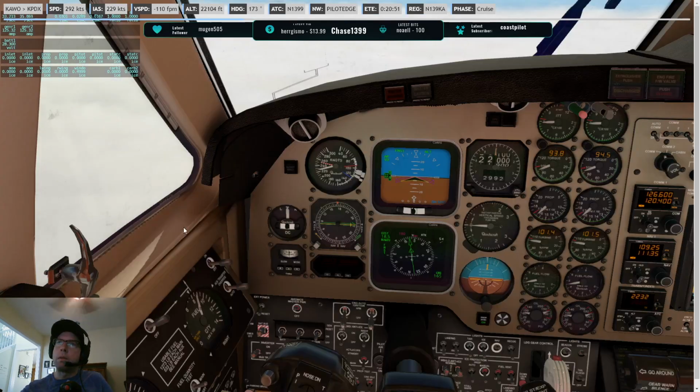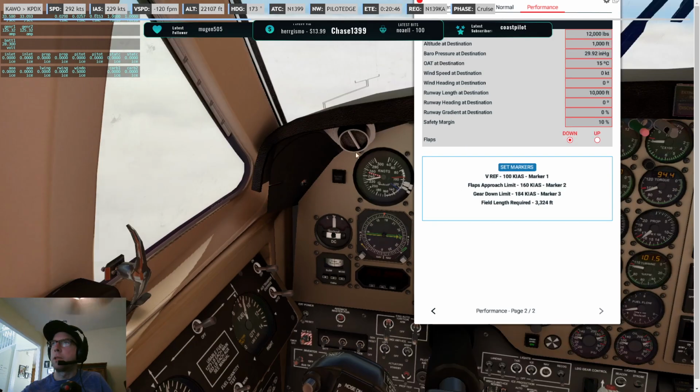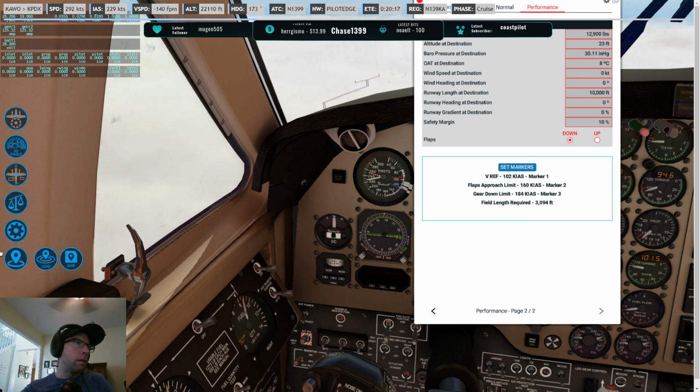All right, so I can start on the landing checklist here. So the weight is 441. We'll say 12.9. Altitude is actually 23, and he said 30.11, and the temperature is 8 Celsius. Wind speed is, where's that?